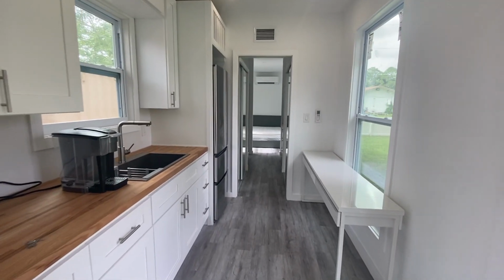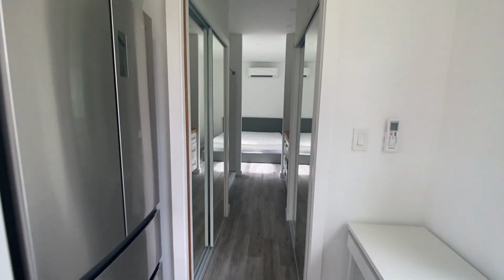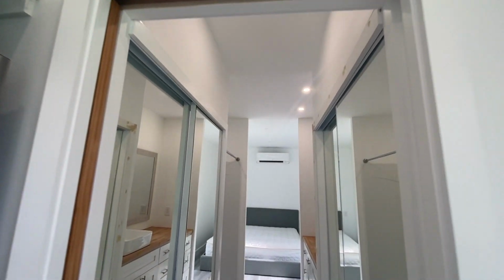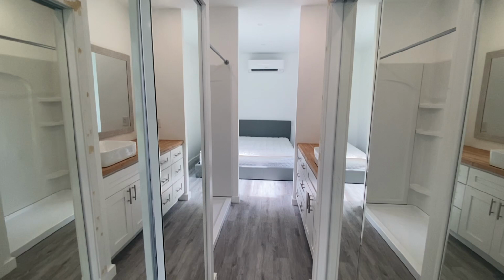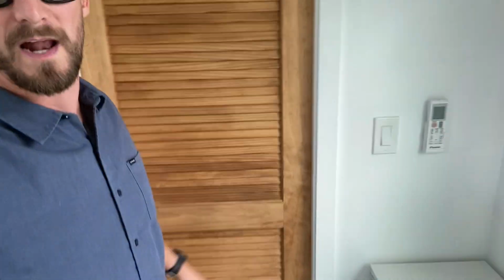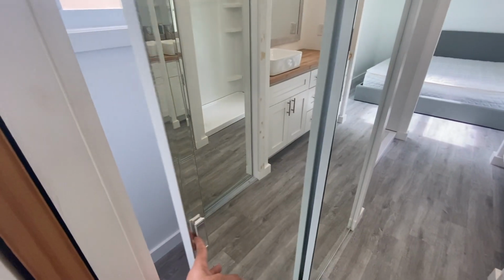You've got your kitchen area. With everything emptied out, it seems like it has a lot of room in here. But then you come down this hallway, which was your separation between your bedroom and bathroom from the rest of the place. So, I think the concept of this actually works quite nice. And I love this louvered pocket door, and then that brings you into the bathroom.